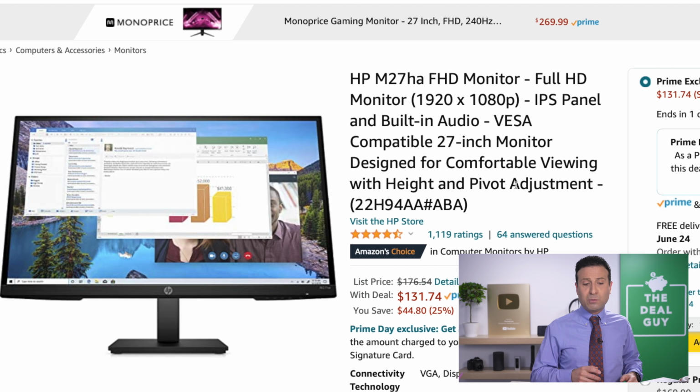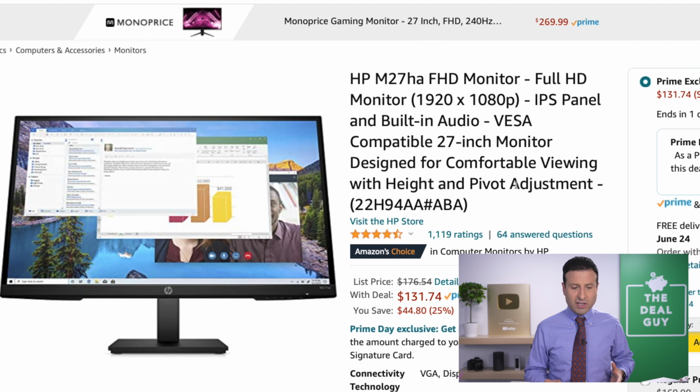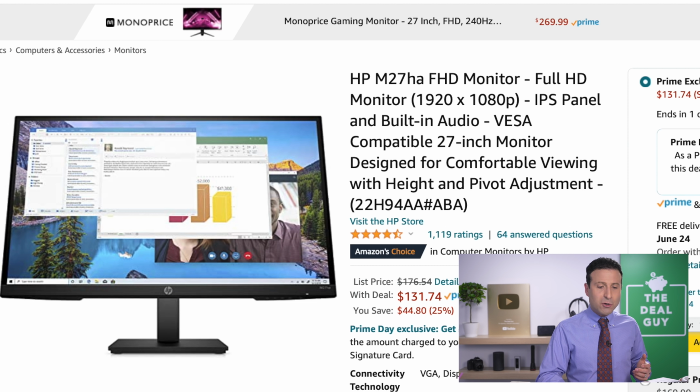feel good about yourself. The HP 27-inch you see right here has got some slightly better specs. It does tilt. It's got some, I think, very reasonable pricing on it regularly, but to see it at $131 as part of the Prime Day 2021 special, you are doing well.